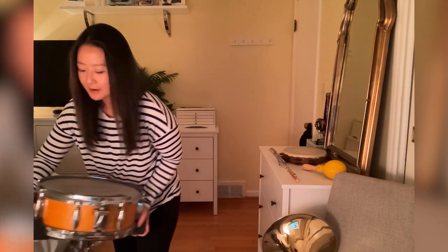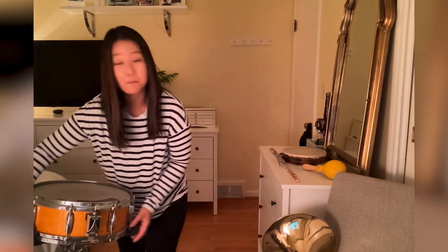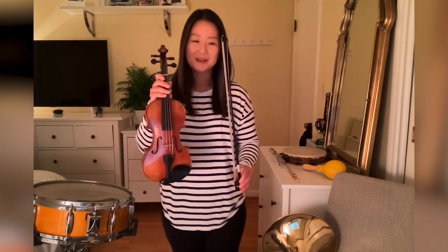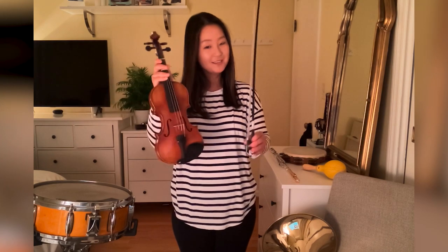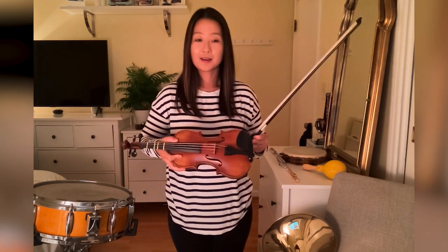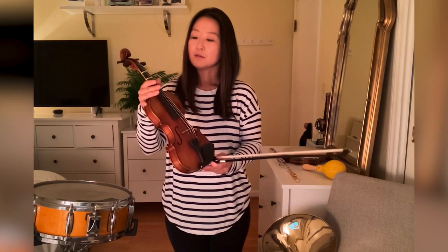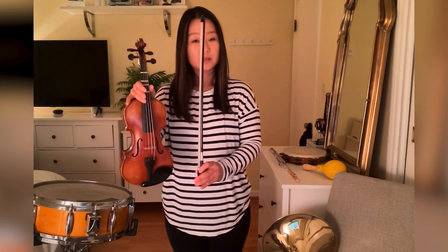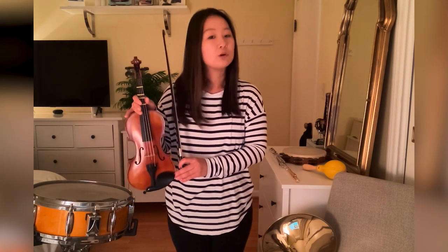And the last family I want to show you, who we'll talk about the most, is the string family. This is from a special friend, and this is called a violin. Now, the violin is the smallest in the string family. The one slightly larger is called the viola. And even larger than the viola is the cello. And the biggest string instrument is called the bass.